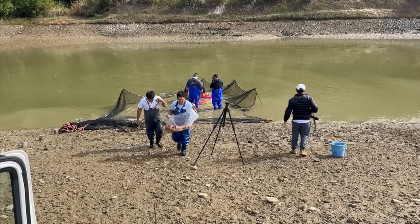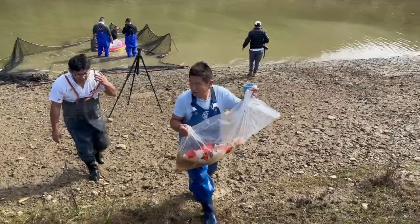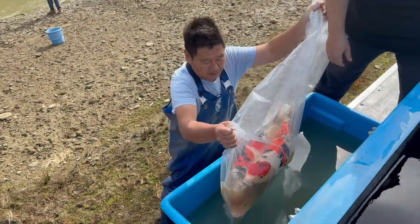Right underneath its gills, and then right by the animal. Just like that. Hey, trust me. That's a hard task to learn. So much further than the first time.